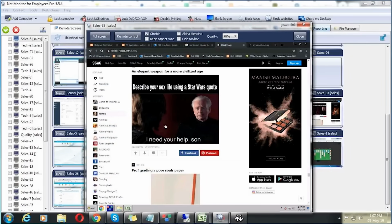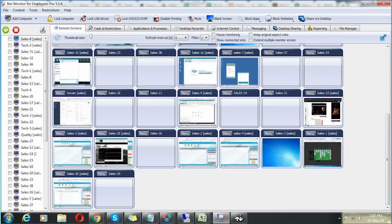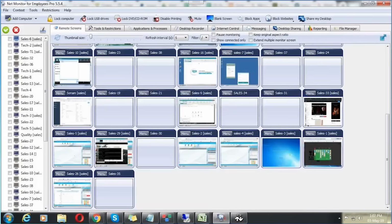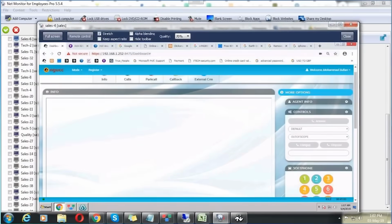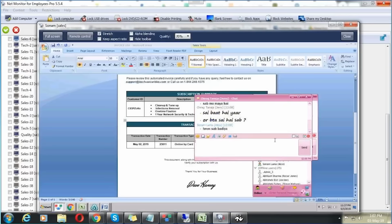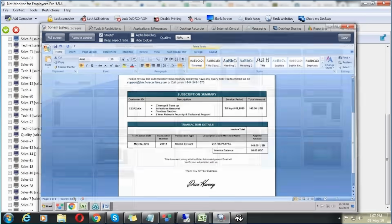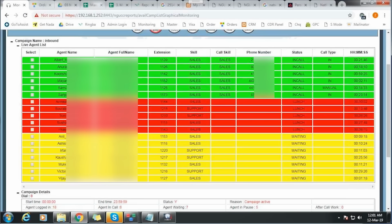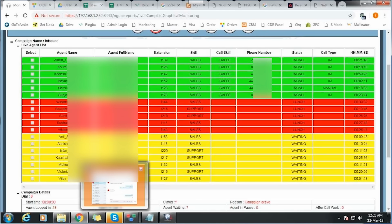Some of the scammers will waste their time on websites like 9gag, while others will be looking at the inbound calls, and yet more registering customer information on a database that they call TechnoSpine. And this screen shows them preparing documentation for their victims. They will also keep an eye on the inbound calls. And here's their view of those calls. The ones coloured green are agents engaged in calls, red away from their desks, and yellow sitting waiting on calls.